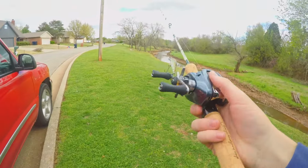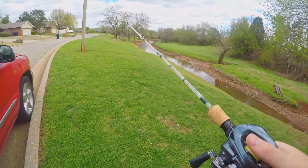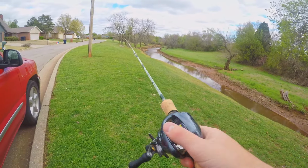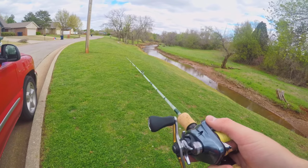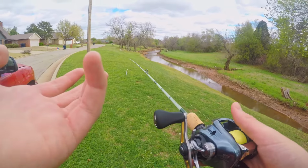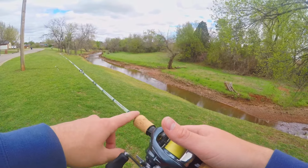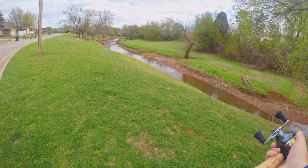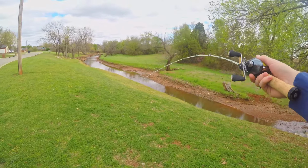So here's the new BFS setup, guys. It's a 2022 or 2023 Aldebaran. It's left-handed because whenever you're flick casting or fishing in a creek, I don't want to have to switch hands. And I can switch, like I can use left-handed reels. I just prefer righties. Then this is a Dankung Glassfin. It's a 4'7" glass rod. I'll show y'all how much it loads up.